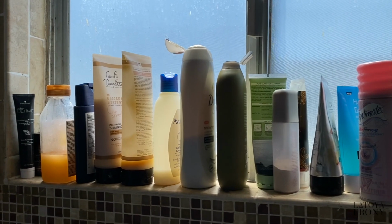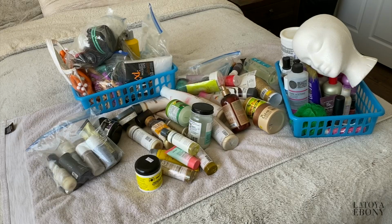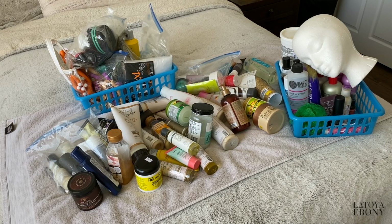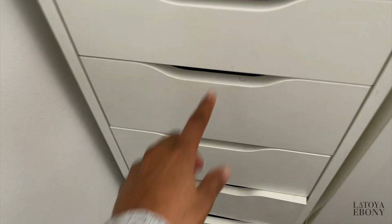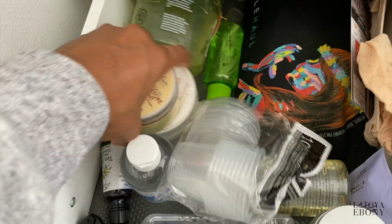Oh wait, I have more shower things. Don't forget. See, y'all thought I was done. Nope. Empty.